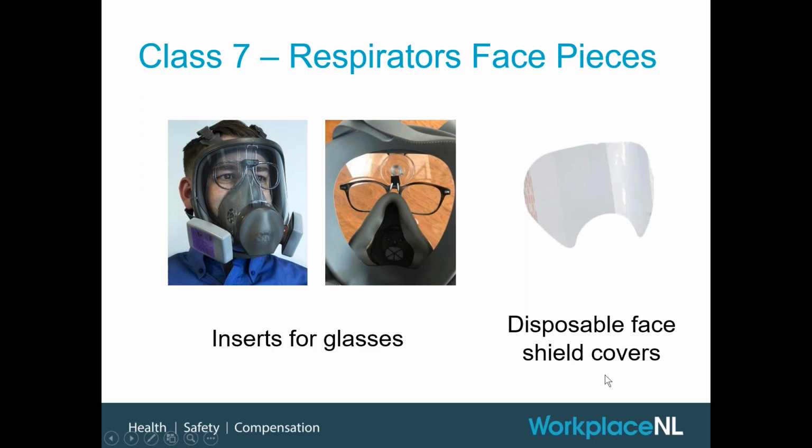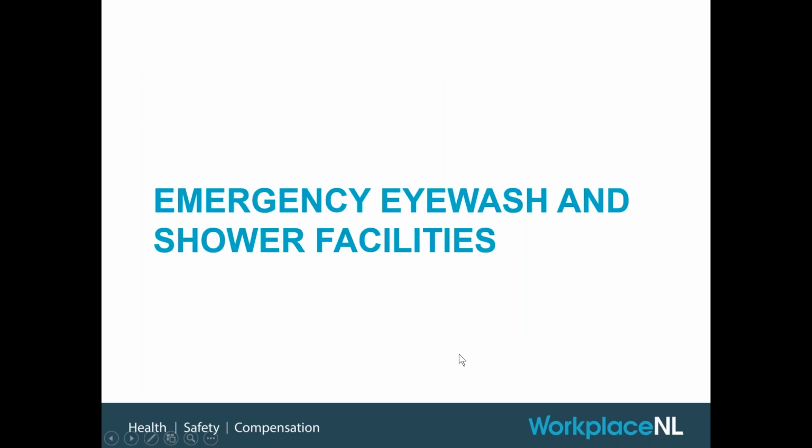Disposable face covers is another nice little add-on. These are often used when people are doing painting. It's like a little plastic sticker that goes over the lens, and when you're done with your painting, you just pull the sticker off and throw it away, so you don't have to throw away your whole mask.